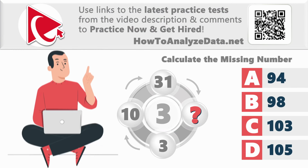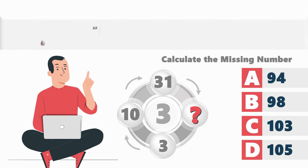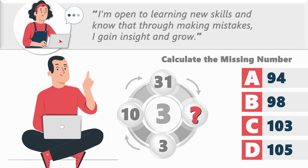And one more thing, the most important step toward your success is to make sure you adopt the only winning mentality, where you're not afraid of trying, experimenting, and making errors or mistakes. In fact, the best message you can tell yourself is that I am open to learning new skills and know that through making mistakes, I gain insight and I grow.